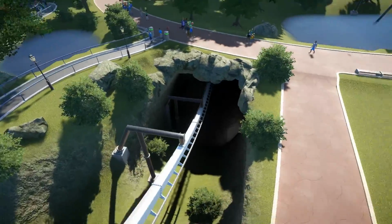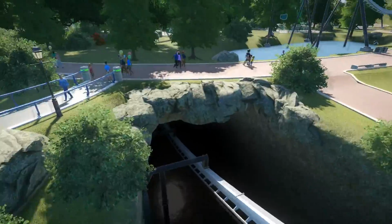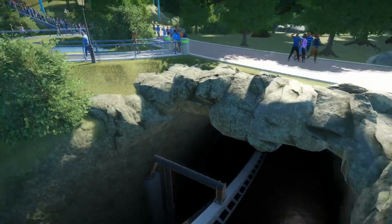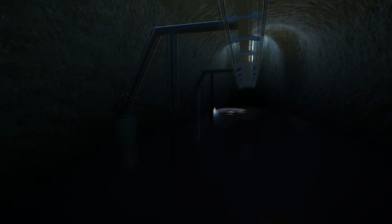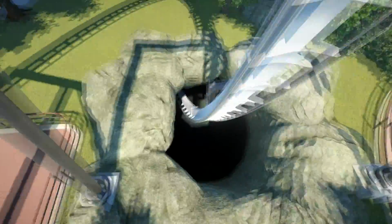I mean, look at this awesome rock entrance. There's a little bit of clipping going on here, but it isn't quite that bad. But one of the greater parts I'd like to take a look at is this water right here. It's just a nice underwater cave. I should probably add some lighting down there, but not gonna do that right this second.